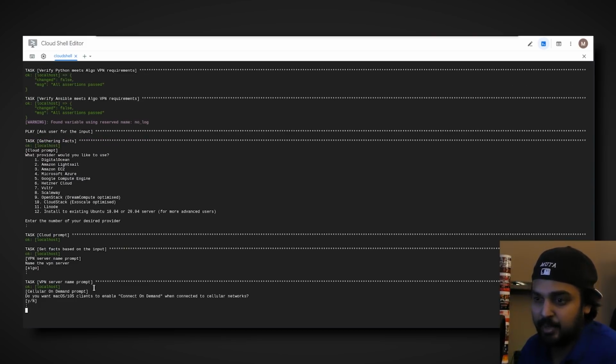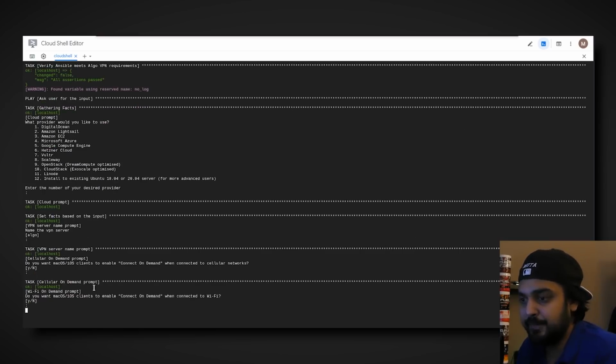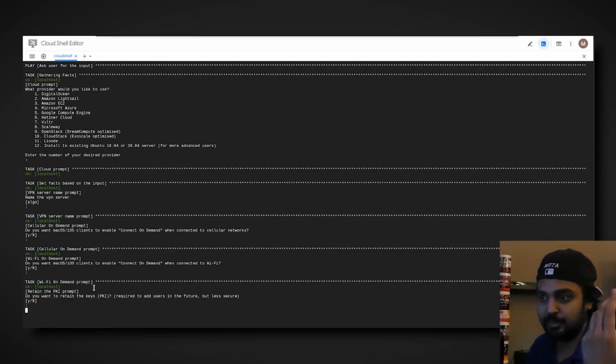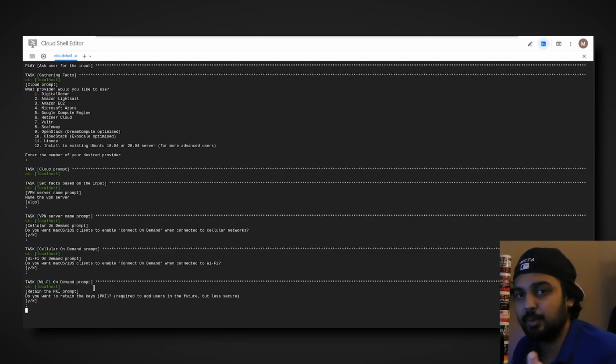Cellular on-demand prompt. Do you want iOS, macOS clients to enable connect on demand when connected to cellular networks? No. All right, we're going to hit no on that. Wi-Fi on demand, I'm going to hit no. Again, a lot of these options are defaulted, as you can see with the capital N, so you don't really have to worry too much about it.